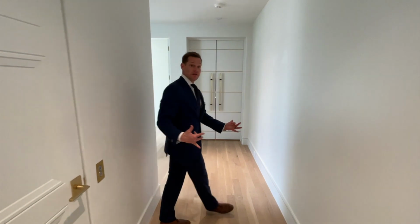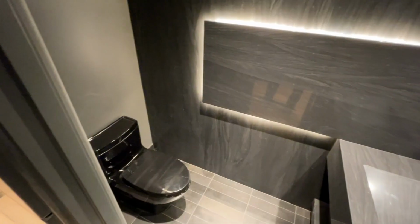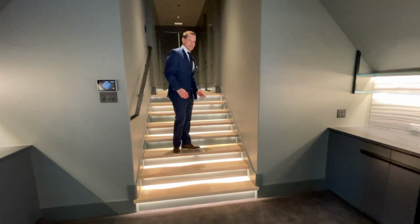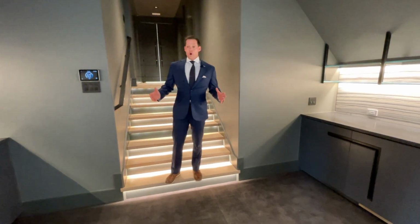Now that I've taken the elevator to the 2nd floor with all my goodies and snacks, it's time to move to the media room. Whoa! This is incredible. You've got a half bath all to yourself when you're here watching a movie or doing some cool gaming. And check out these backlit stairs. I feel like Darth Vader in Star Wars.